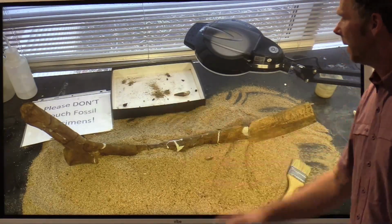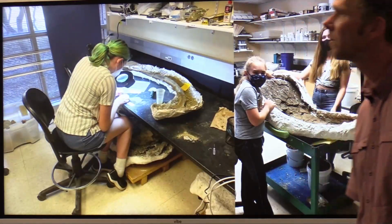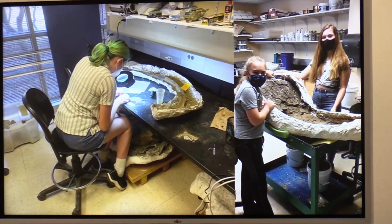But other parts do remain pretty well intact. So this is an amazing complete dinosaur relative to typical finds. And we found theoretically all the ribs, which is amazing. And so we're about two-thirds of the way into the animal anatomically, and we'll see what happens as we continue.